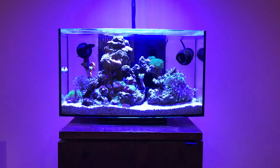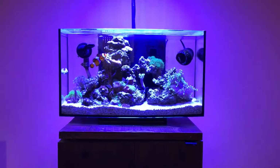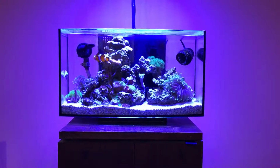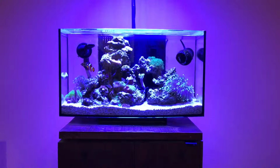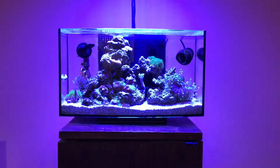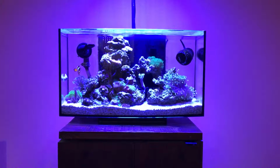That clownfish was in my other tank, and I put him here because I got nowhere else to put him right now. He's definitely too big for this tank. I would like to switch him out for something tiny, or maybe even no fish at all. But he's there for now, and there's nothing I can do about it really.